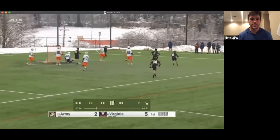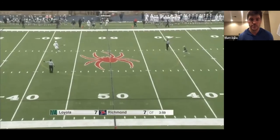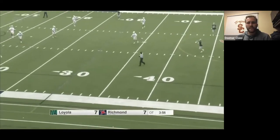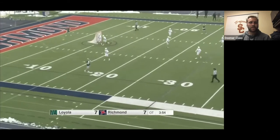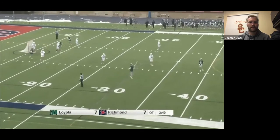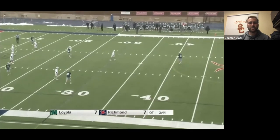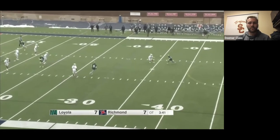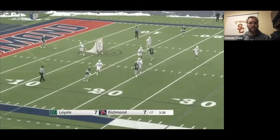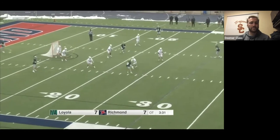Cool. There we'll go to the last clip here, and I'll let it run. But Deemer, if you want to take the first run through with this one. Yeah, so this was a tough overtime game, Loyola taking it from Richmond, and I thought this was just a great clip to see a couple different things. Loyola starts in their man offense. Richmond's playing man to man. They end up jumping into zone off of the end line restart, and we're going to see Loyola get into their 1-4-1 against the zone.